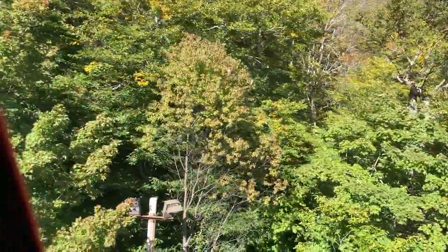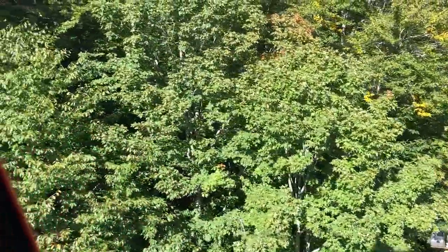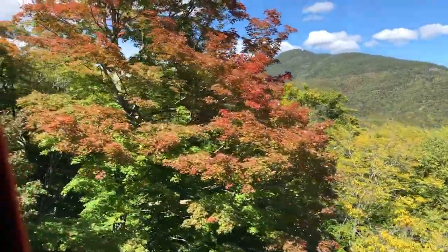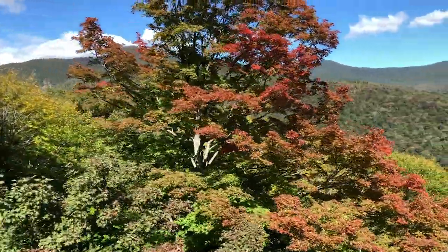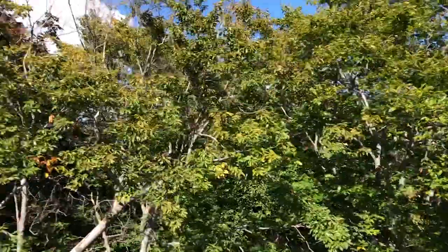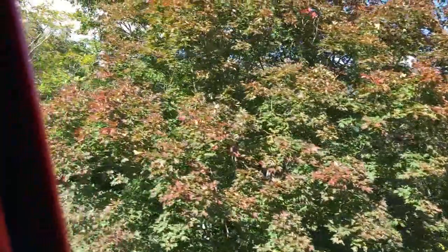Other species I'm seeing in here as we're looking out the window are striped maple in the understory. There's actually quite a bit of it, and when we get up to this tension zone, which is at about 2,500 feet, that's the spot at which the northern hardwood forest really starts to shift over to the montane red spruce forest and mixing in with increasing amounts of balsam fir.